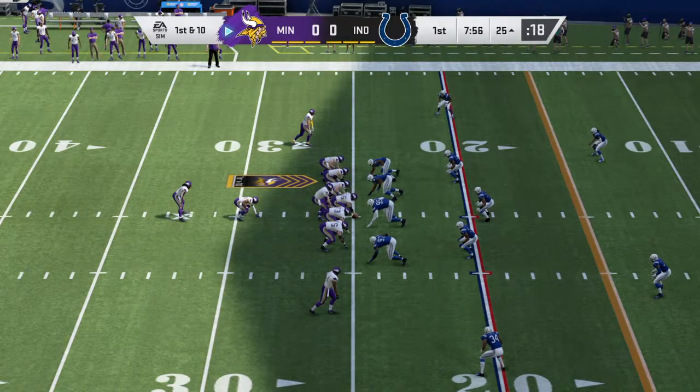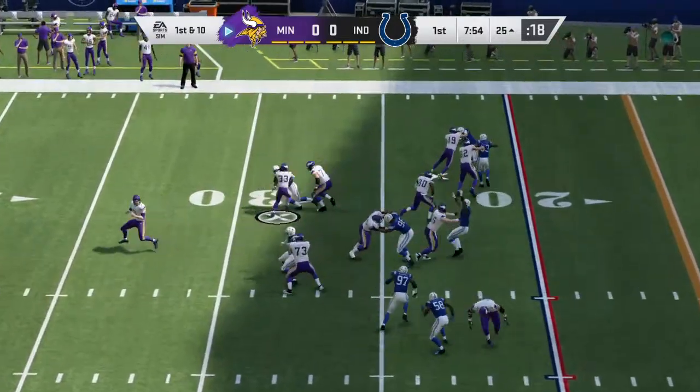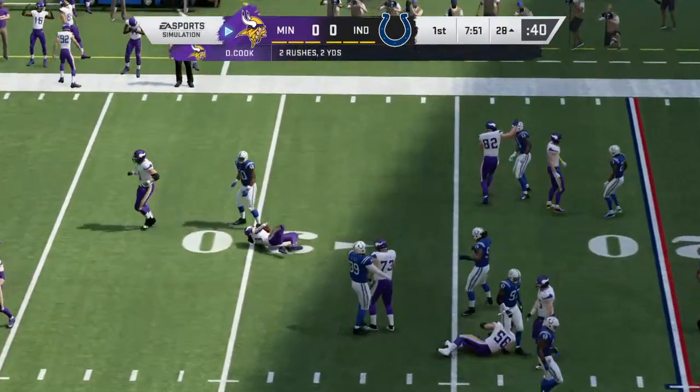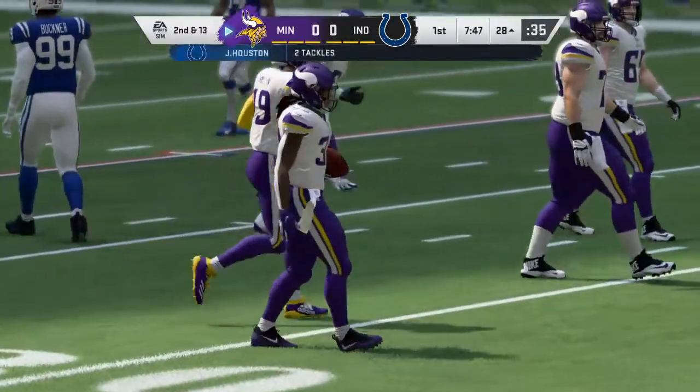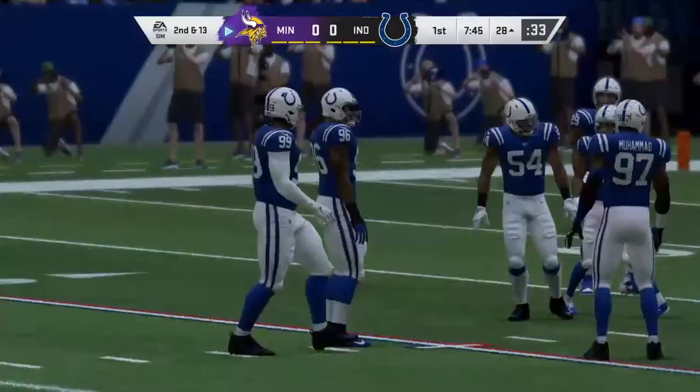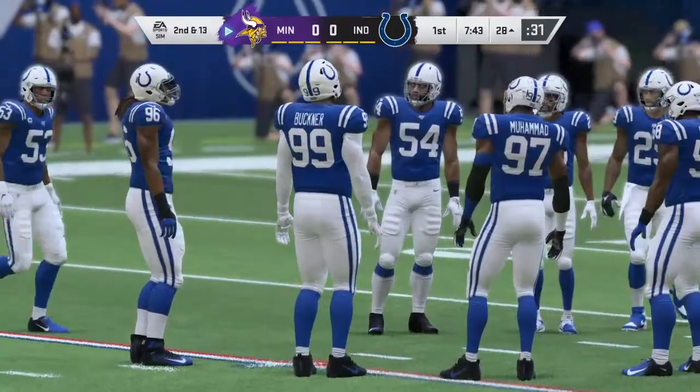Very methodical here on this first drive. Yeah, so many teams talk about that fast start. We're actually seeing it happen right here in front of us. But now the kicker. Can they cap it off by putting the ball in the end zone? They'll wind up losing 3 yards here. And it'll bring up a 2nd and 13.